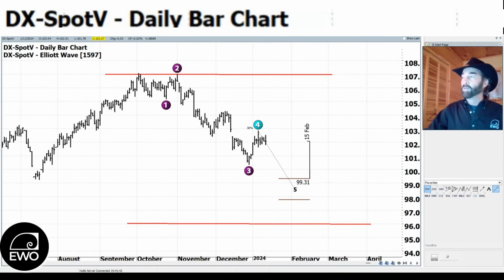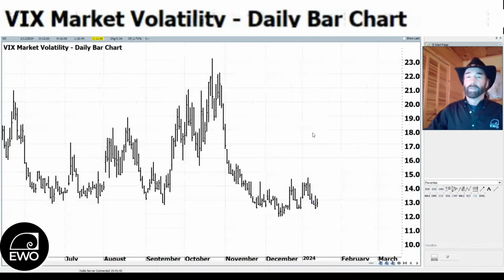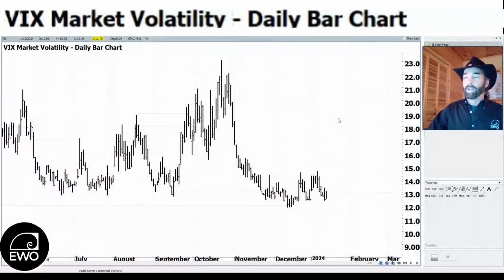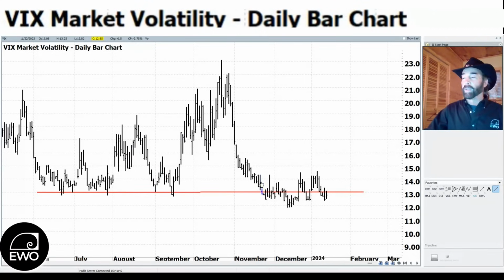Looking at the VIX, and same old story here, the old Led Zeppelin thing. The song remains the same. Here we are just hovering around that 13 level. In the past, when we got to 13, we had these moves to the upside. But since we came back down here in the mid-November area, we've just had these little small spikes, just enough to give a little bit of rally to bring us back down.